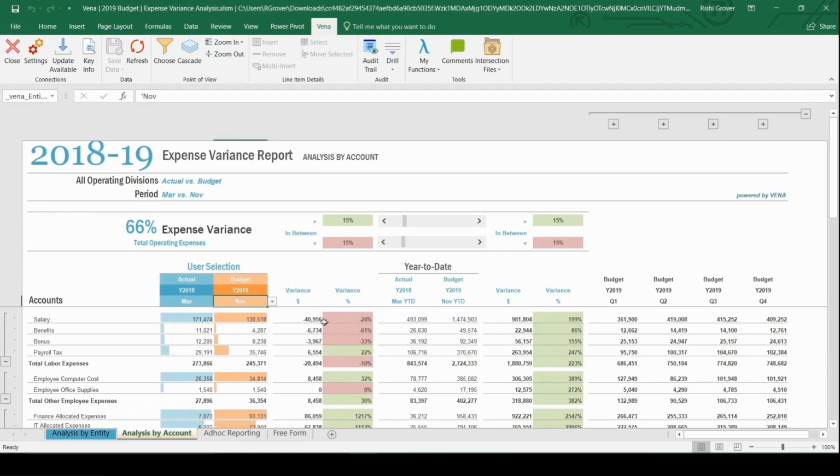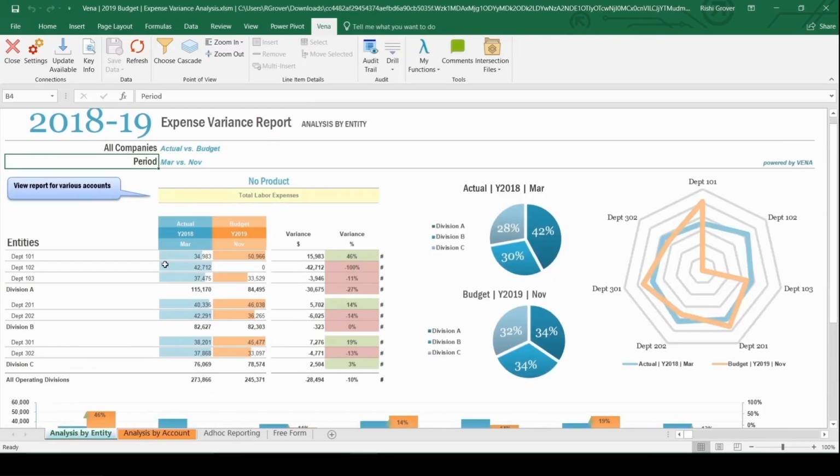I can also pivot this data and analyze it by entity. I can pick any accounts that I want to view and look at it broken down by all my departments, rolled out by divisions, to perform a variance analysis. It's the same as using Excel, but with a database connecting relevant information behind the scenes.